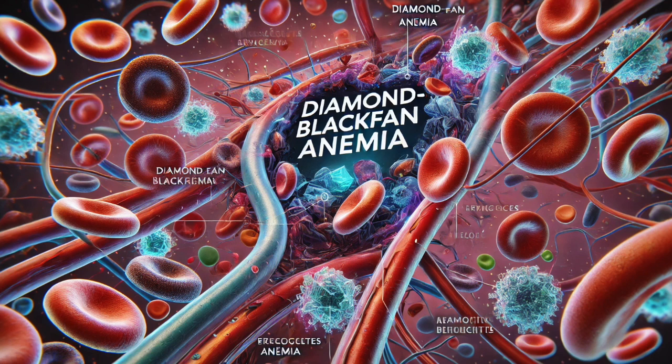Of course. One of the biggest factors that influences prognosis is how someone responds to treatment. Patients who respond well to corticosteroids, maybe they become transfusion independent or only need transfusions every now and then, they generally have a better outlook in the long run. But even if they need those chronic transfusions, as long as they have good iron chelation therapy, they can still do well, right? Yeah, they can. But there's always a risk of complications from iron overload, even with the best chelation therapy.